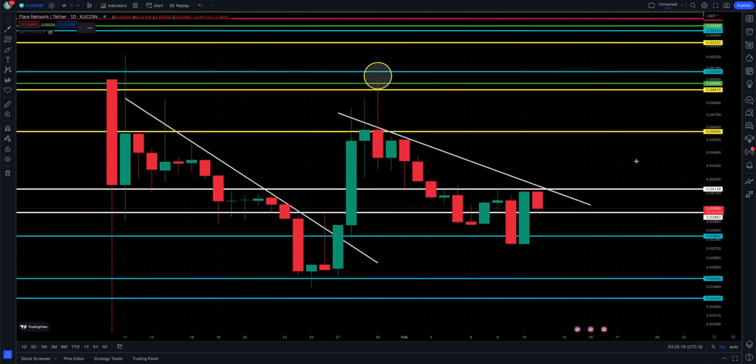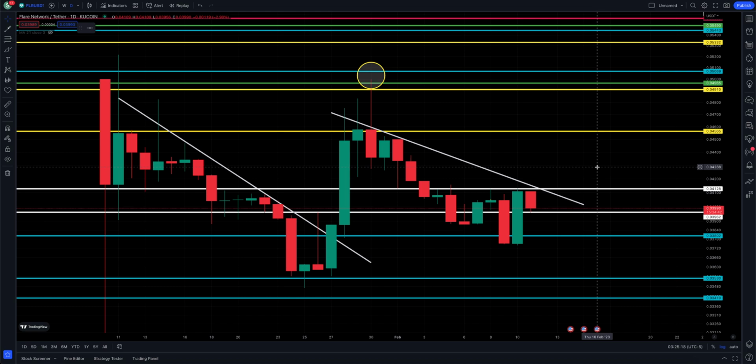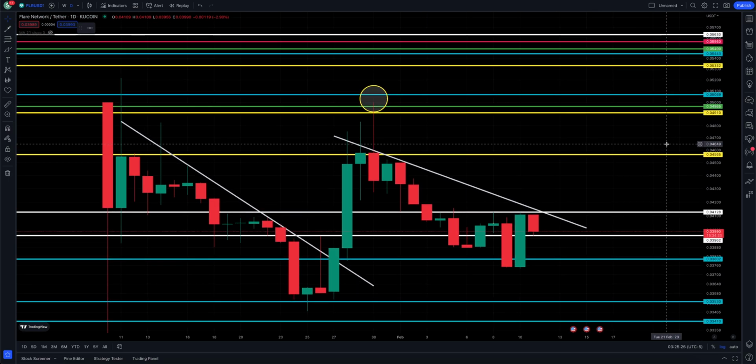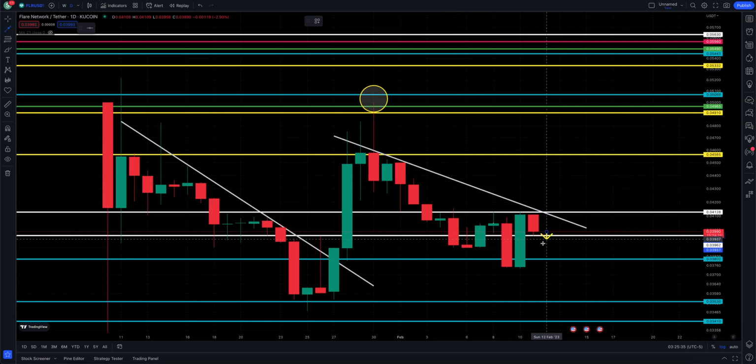It's not financial advice, of course, but we are looking for a change in trend, and this is the early warning sign for the bulls. This is when people get caught off guard, and why I say that is because they're looking for another lower low to come in here, and sure enough, it could happen.